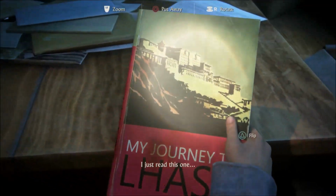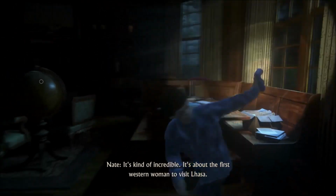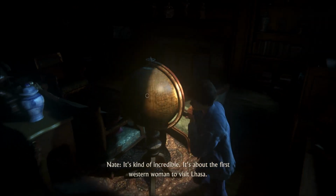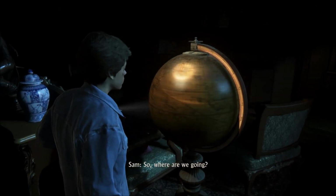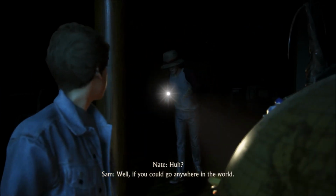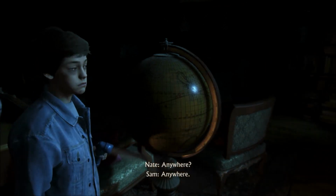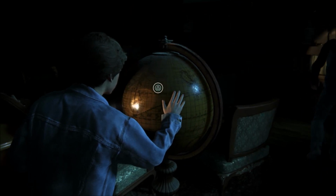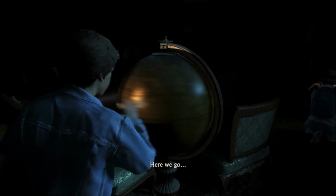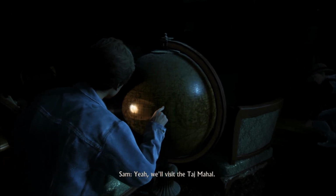I just read this one. Oh, yeah? Is it any good? It's kind of incredible. It's about the first Western woman to visit Lhasa. So where are we going? Huh? Well, if you could go anywhere in the world, where would you pick? Anywhere? Anywhere. Okay, well. Here we go. India. Yeah, we'll visit the Taj Mahal.